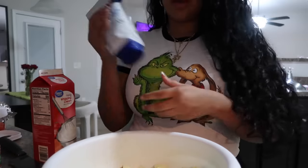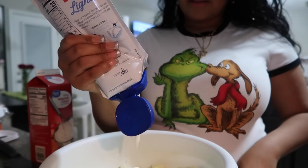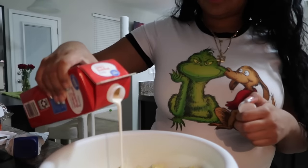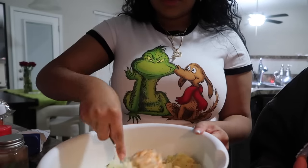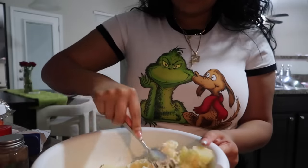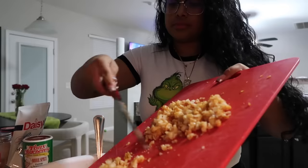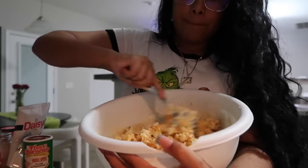So we're gonna add sour cream and heavy whipping cream, season it. So that's what that's looking like. About to mix it up. We're gonna add the shrimp after. Alright, y'all, we're gonna add the shrimp in there. You actually had to chop it up. That's what that looks like. And then after the shrimp, we add the cheese. And then we start filling the potatoes back up.